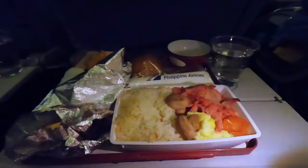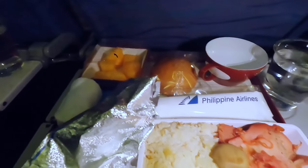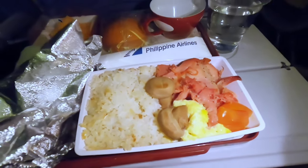Here's the next meal, as you can see. With this next meal, we have a fruit cup, a bread roll and butter. And then I chose the option of the chicken tocino, which is pan-fried sweet cured chicken slices served with scrambled eggs, mushrooms, cherry tomato, and garlic fried rice. Give the tocino and garlic fried rice a go. Usually a really big fan of this meal. And yep, it's good. It's really good.